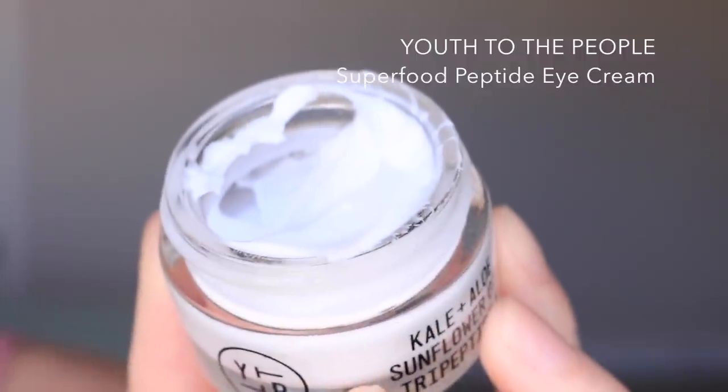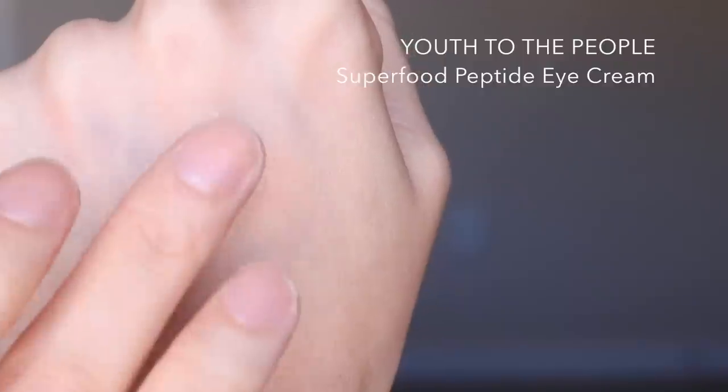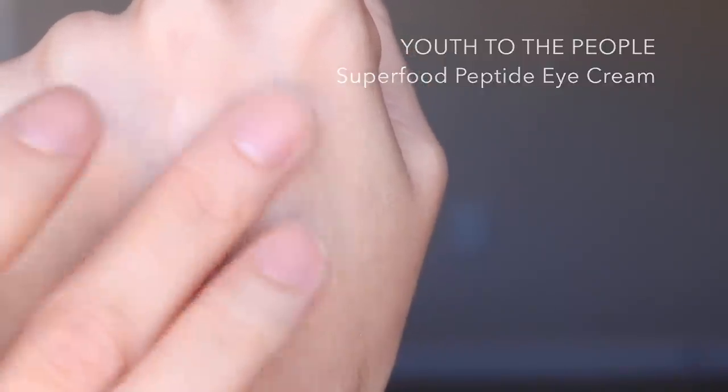Next, I have the Youth to the People Superfood Peptide Eye Cream. It's a very lightweight texture, almost feels whipped. It's not oily, it's not greasy, very smoothing too. It almost feels like a primer.